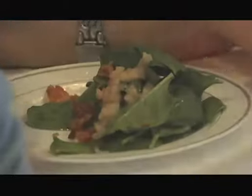For my second course, I've chosen Rogue Kells Lager, and I've paired this with a spinach salad with an apple cider vinaigrette and crumbled bacon. The reason I chose this pairing is I thought the salad was really well balanced with sweet, tart, and salty flavors, and I really felt that the lager would showcase each flavor individually.